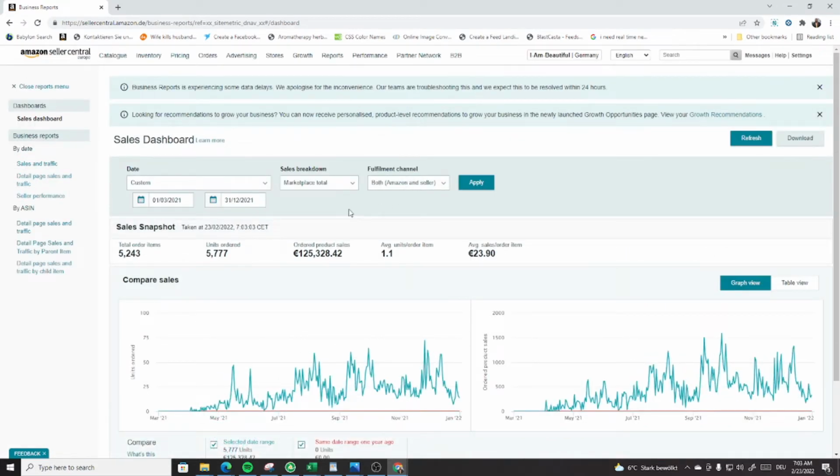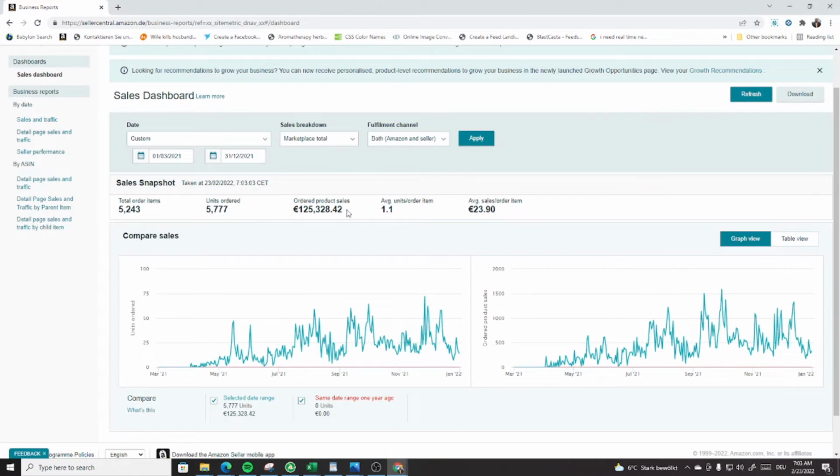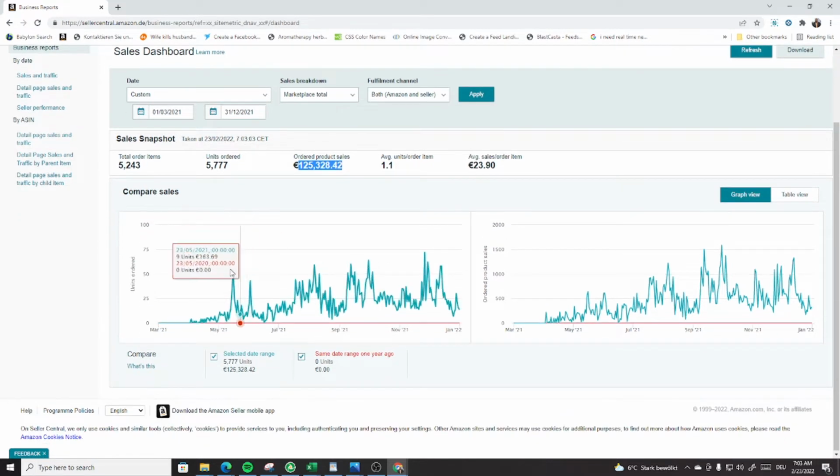Okay, so now we see a better picture here. We see my entire sales for that year was 125,000 plus. And it showed units ordered were about 5,700. And if we look at the graph, we can see spikes during certain periods of time. So here we had a spike in May, where we had 44 units sold and made 500 plus on that particular day.